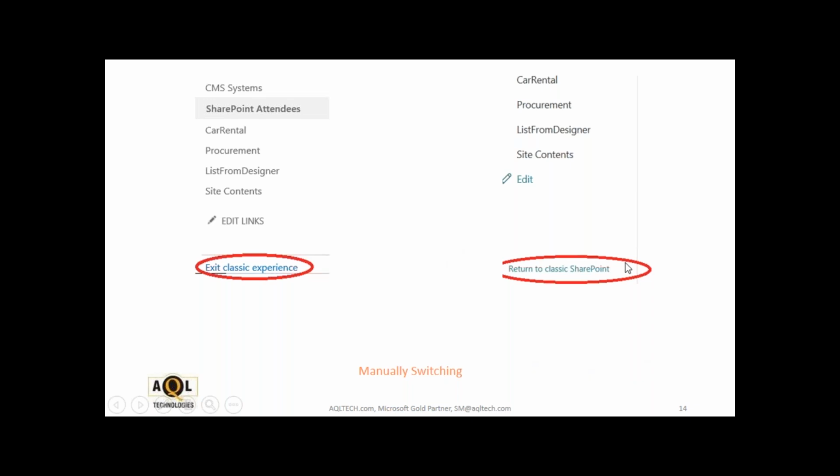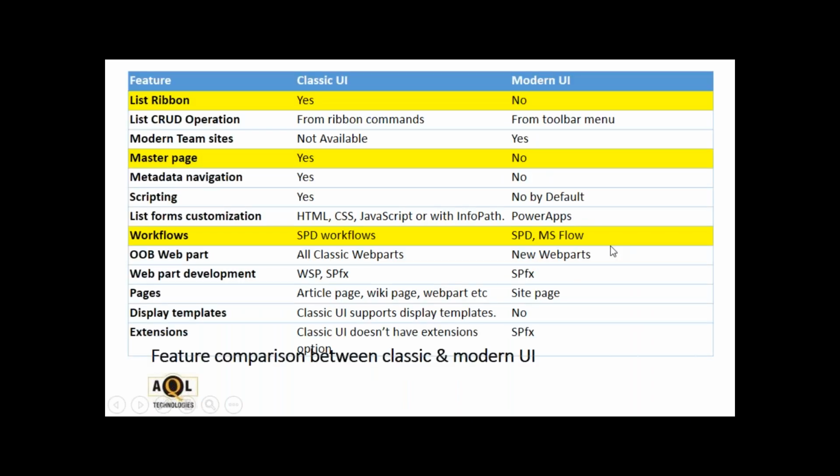And even in SharePoint Online, you can revert back to the classic SharePoint. By default, it's a modern UI experience, which I strongly recommend you keep the way it is and do not go back to the classic SharePoint experience unless you have customizations that you are deploying from older versions of SharePoint that still need to be used and they're not compatible with SharePoint modern UI. That's the only time I would recommend to keep using the classic SharePoint. These are some of the advantages of modern UI. I'm not going to jump into a lot of those details, but there are quite a few advantages to modern UI.